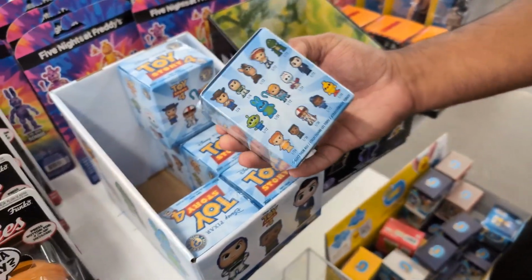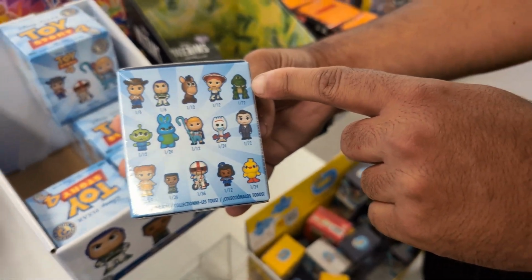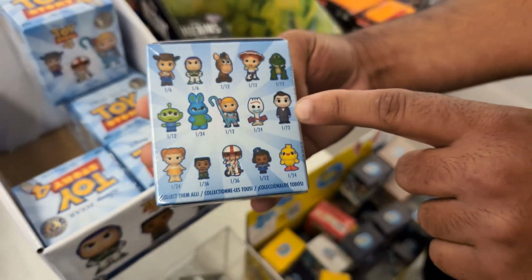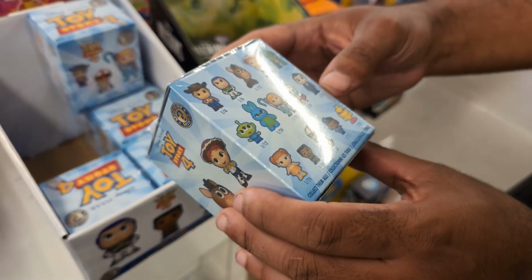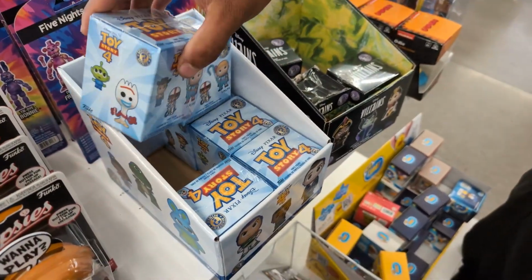I have the Toy Story 4 ones. This one has been out for a long time though. There's a 1 out of 72 T-Rex or a Rex here, and then also, what is his name, Benson? But I think I have this whole line except for maybe one of these 2. So I'm just gonna leave it because the odds of me getting that are pretty low.